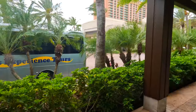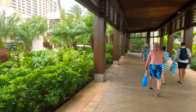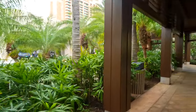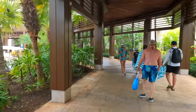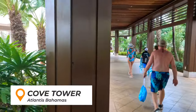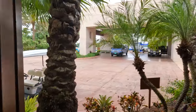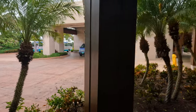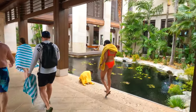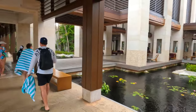Each tower has its own arrival area and registration area. And now we are heading inside, well, the lobby grounds of the Cove Tower. This is more of the luxury tower, and the rooms are like hotel rooms, and this is the arrival area, and this is also where you can catch a taxi or a shuttle to go to different parts of the resort. This is a lily pond here, and they do have some koi fishes here.